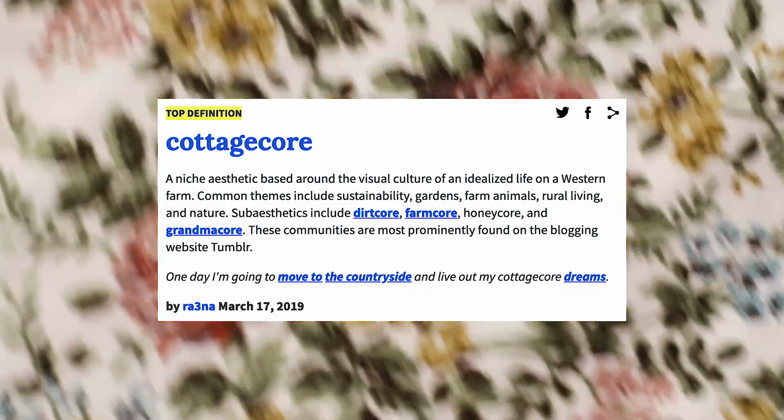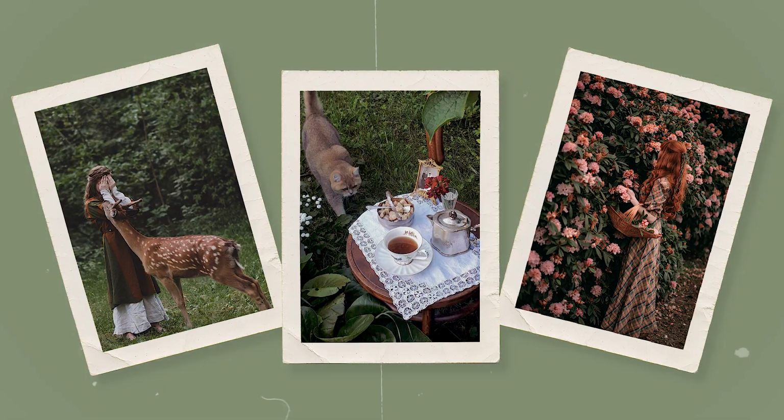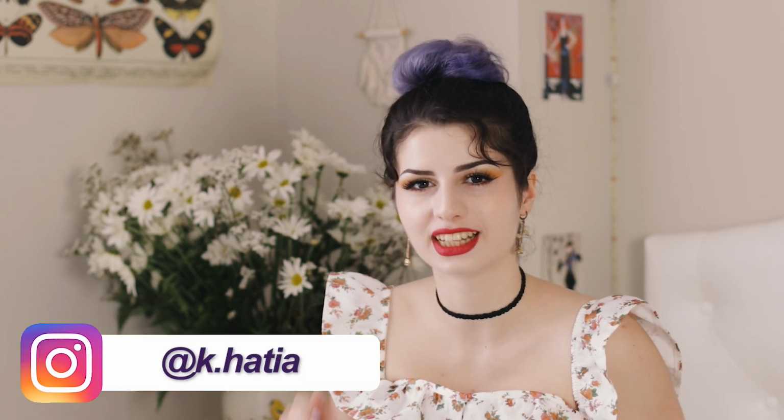But with that being said, what exactly is the cottagecore aesthetic? Well, Urban Dictionary defines it as an aesthetic based around the visual culture of an idealized life on a Western farm. Some common themes include flora and fauna, or plants and animals, rural living, and nature. Most of the pieces seen in this aesthetic could be worn at picnics and tea parties. Cottagecore originates from Tumblr, but it recently re-emerged on TikTok and Instagram as a trendy way to dress.